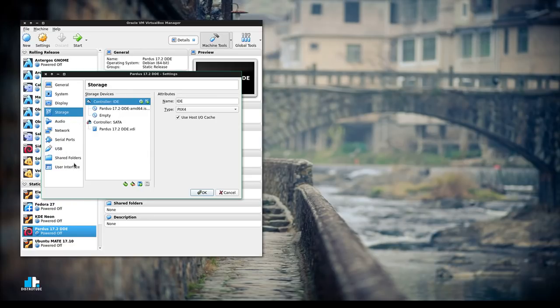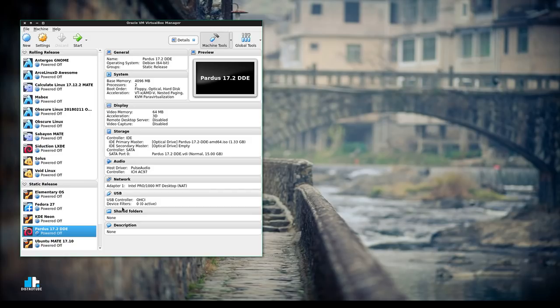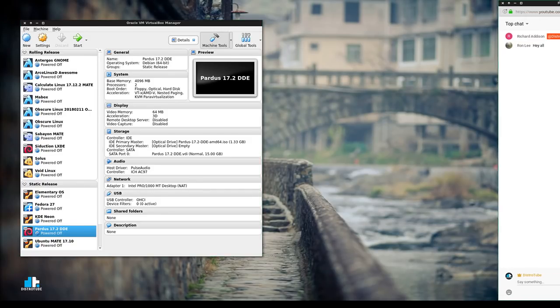And then the only other thing I do on these VMs, under user interface, I usually tick off all of this: file, machine, view, all the menu stuff. You don't need to see that in these VMs, especially when I'm doing my distro reviews. It's just wasted space on the screen. So is this one here. It's the little sys-tray-like toolbar at the bottom of Virtualbox. You don't need to see that in these videos. So I usually tick both of those off. And now my VM is ready.